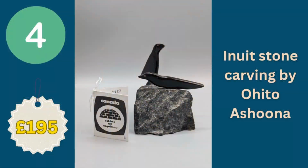Number four, an Inuit stone carving by Ohito Ashuna, £195.